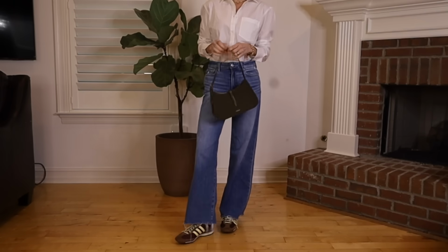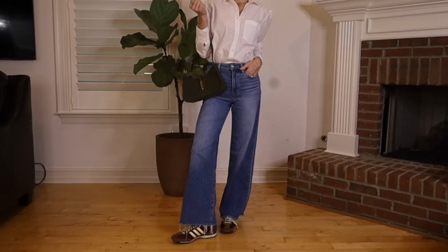I have worn these so much. I mean, just so much. And I travel with them. If I can take one sneaker with me, it's going to be these Adidas Burgundy SL72s. They just go with everything. Love them. Anyway, low profile retro sneakers, very big trend.